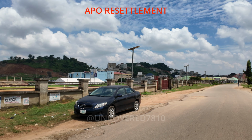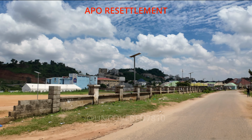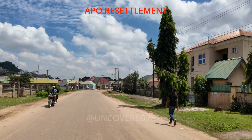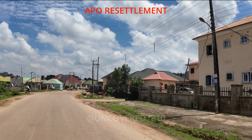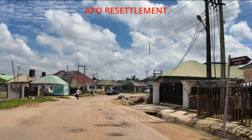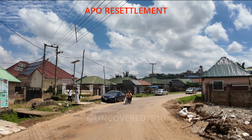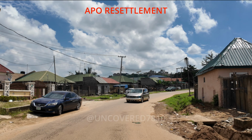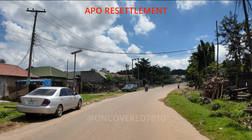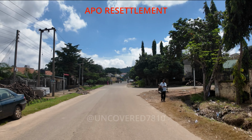Getting into the central business district takes about 15 minutes drive from this place, so it's not far from the city center. But why does this part of Apo district appear poorly developed despite being quite close to the city center? Well, the answer to that question is in the name of this neighborhood, Apo Resettlement.